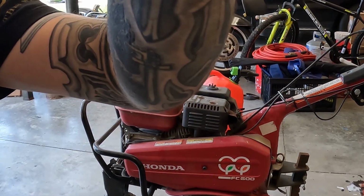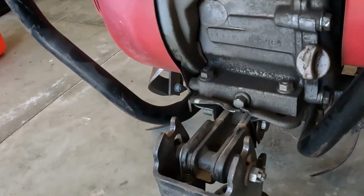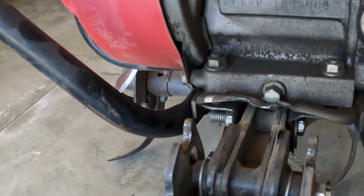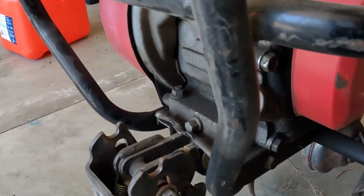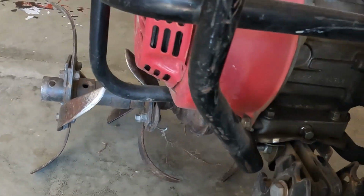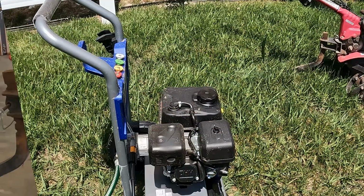It looks like it sat out in the sun a lot. You see a lot of grime there. I did check the oil. Well, I'll show you again shortly. I'll show everybody what it looked like.